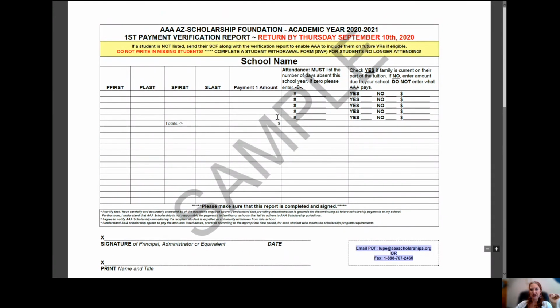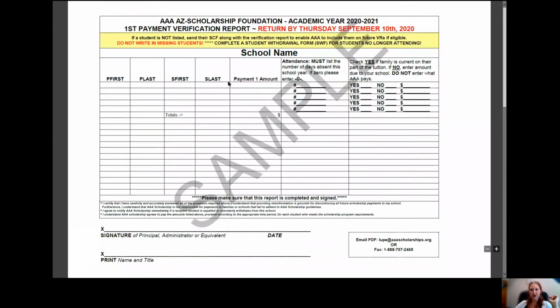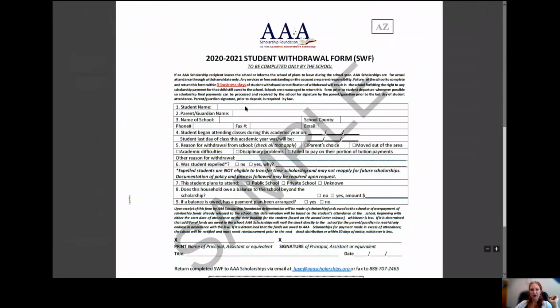So that takes care of the verification report. Let's quickly look at the student withdrawal form. Every time you receive this verification report, you will always receive a student withdrawal form. So please make sure this is completed within 5 days of the student withdrawing or giving notification of withdrawal.